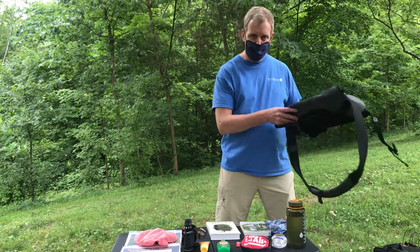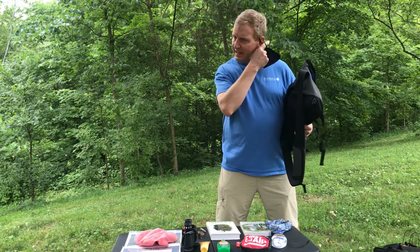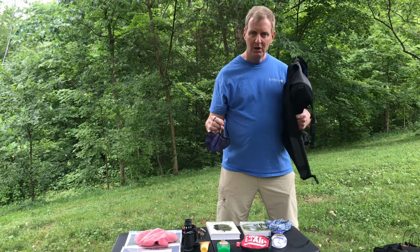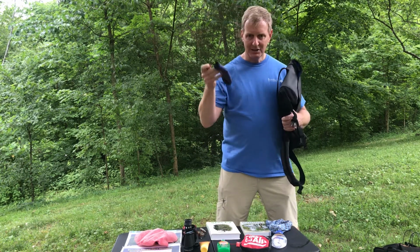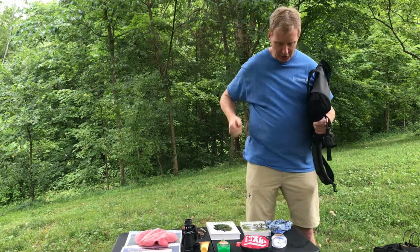So I've got my handy hiking bag here, and I brought my mask just in case I run across somebody on the trail, so that I can be respectful of the quarantine and COVID-19 and practice safe social distancing. So I'm going to keep this in my back pocket so I'm ready to go.